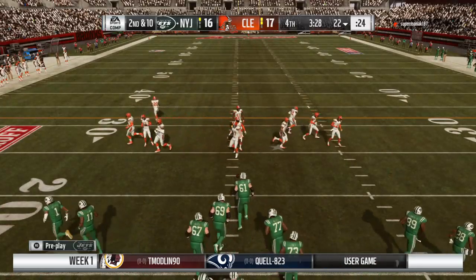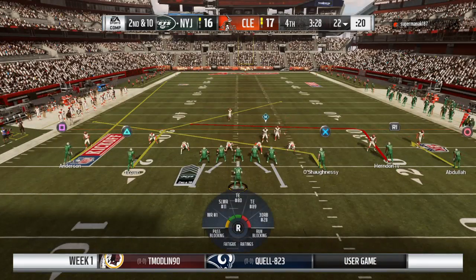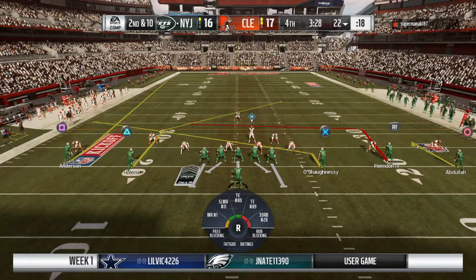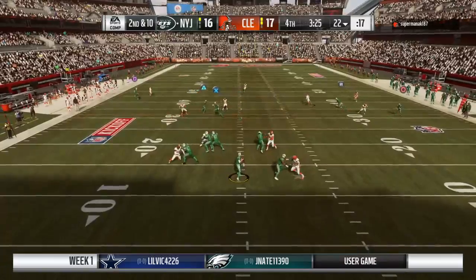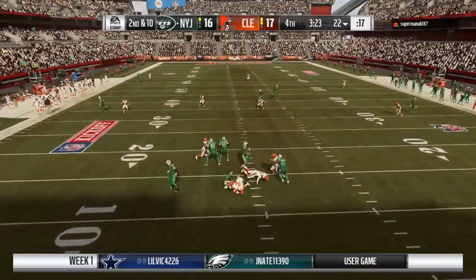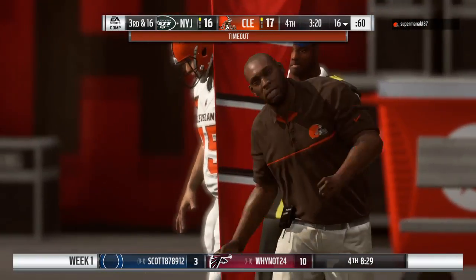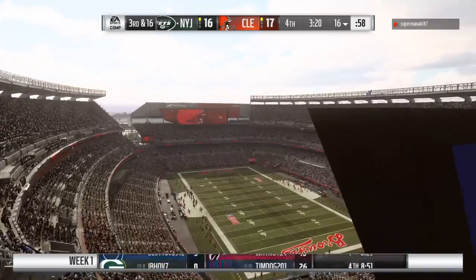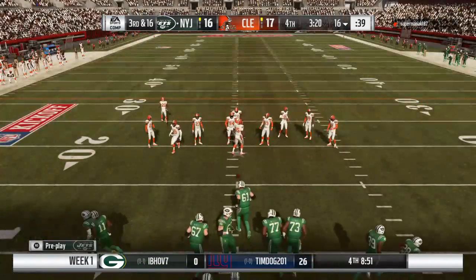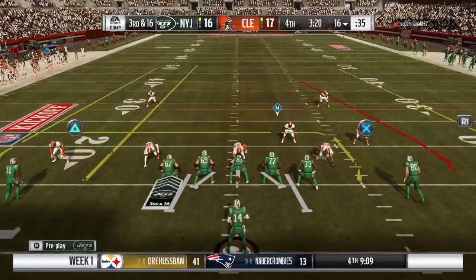So after the incompletion, 2nd and 10 from the 22. Gone! Back to the air, Darnold on 2nd down. And he's taken down. This will be a Browns sack. Larry Ogunjobi. And now the Browns are going to take another timeout. That's going to leave them with just 1 remaining here in this 4th quarter. Possibly a turning point. Big play coming.